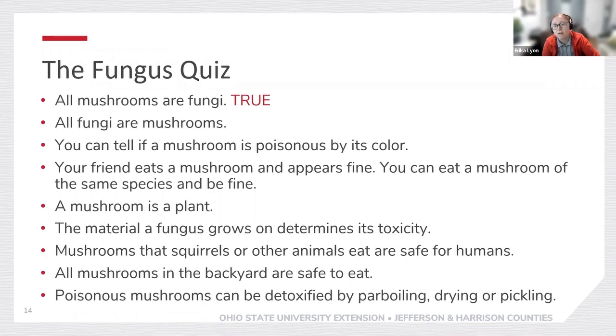All fungi are mushrooms, or all fungi produce mushrooms. So this one is false. While we have a lot of fungi out there that do produce mushrooms or some sort of fruiting body, we also have some fungi that focus strictly on asexual reproduction. So they don't have a true reproductive structure.